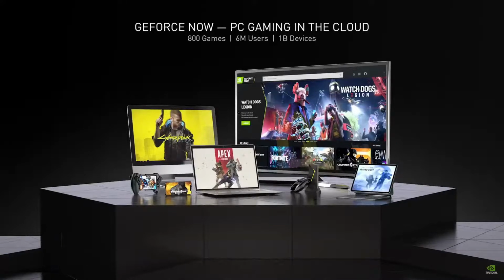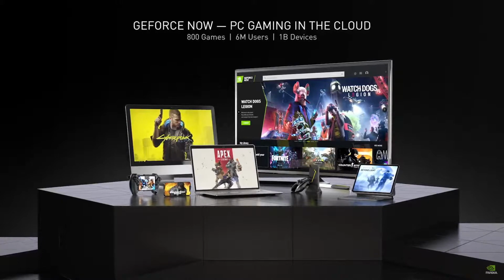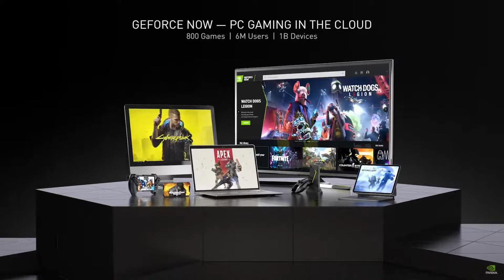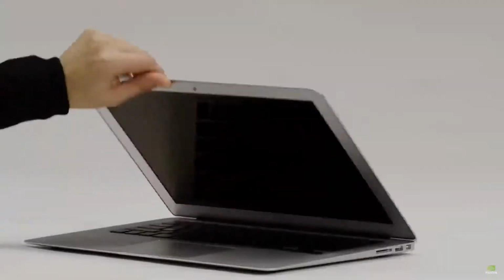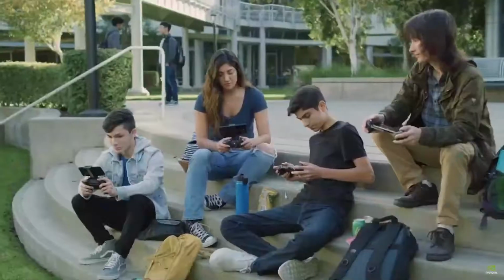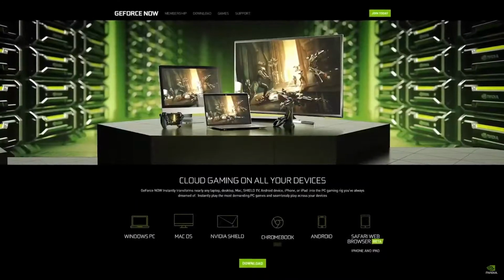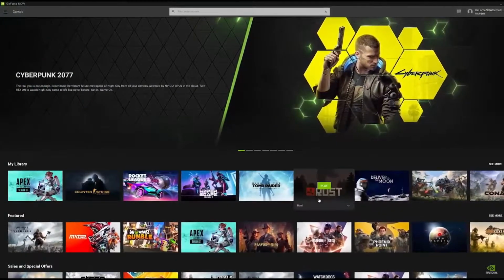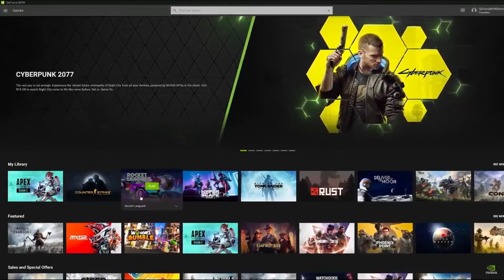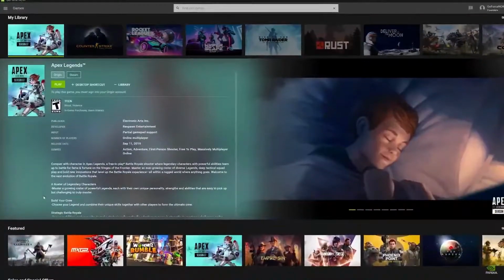Last CES, we brought GeForce Gaming to the cloud. GeForce Now allows gamers to play their favorite PC games with RT and DLSS on from almost any device. Windows laptops, Macs, Chromebooks, Android and iOS devices, and TVs, billions in total. GeForce Now connects you to your favorite PC game stores like Steam, Epic, Ubisoft, and GOG, and free-to-play games like Fortnite, Apex, and League of Legends.